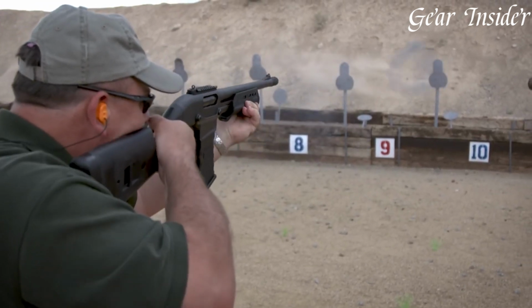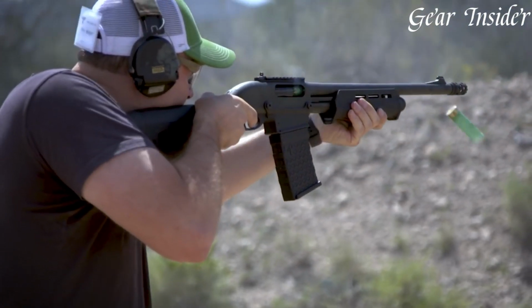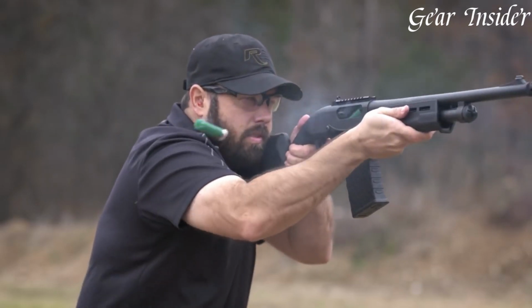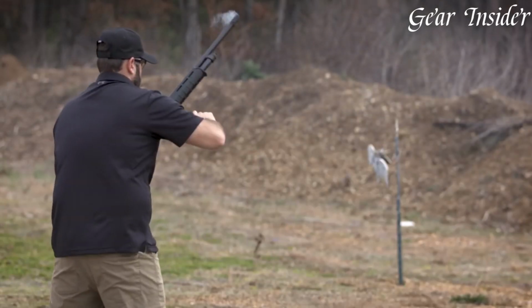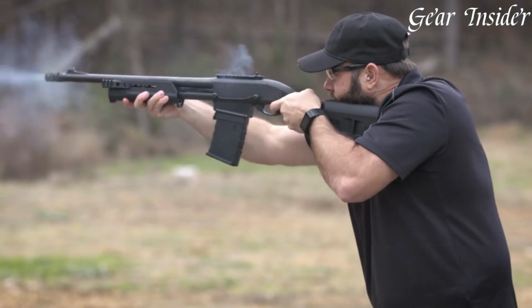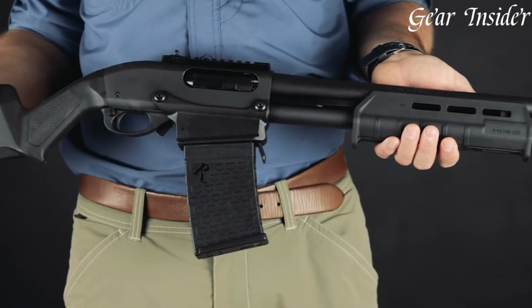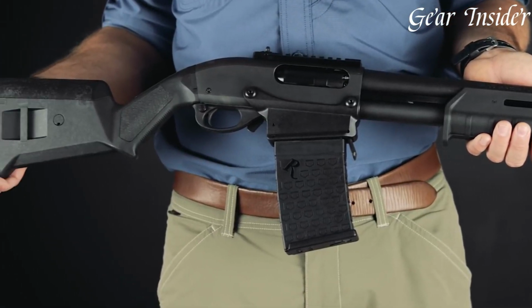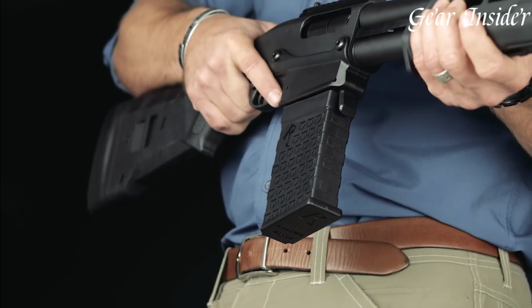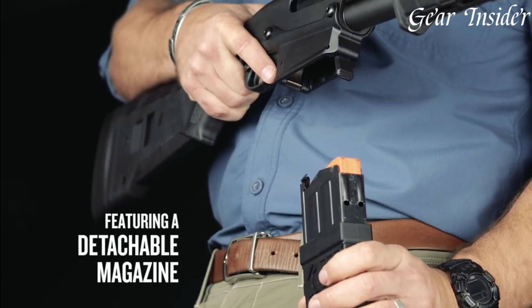Featuring a solid steel receiver and a durable synthetic stock, this pump-action shotgun is built to withstand the rigors of demanding environments. The Model 870DM offers quick and easy reloads with its detachable 6-round magazine, ensuring that you stay in the action without missing a beat. Its bead front sight and adjustable rear sight provide reliable aiming for fast target acquisition. The shotgun's dual action bars and reliable pump mechanism guarantee smooth cycling and consistent performance.